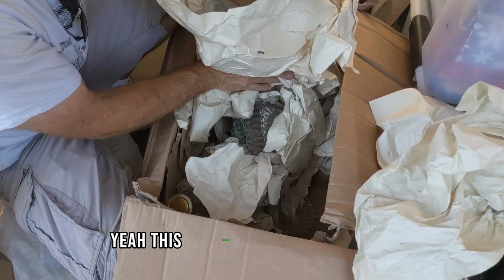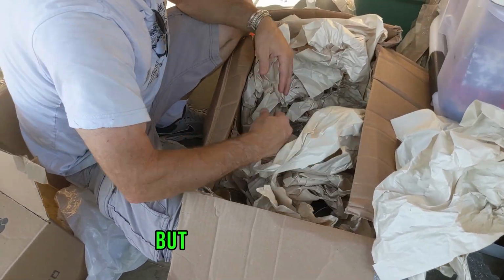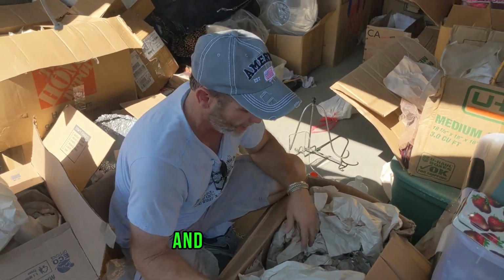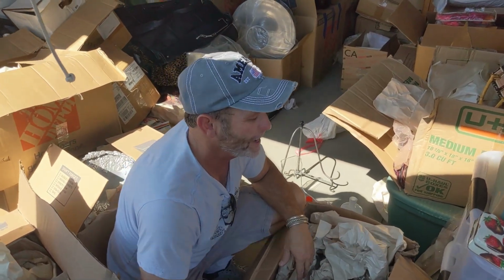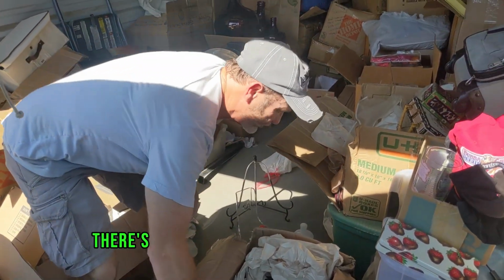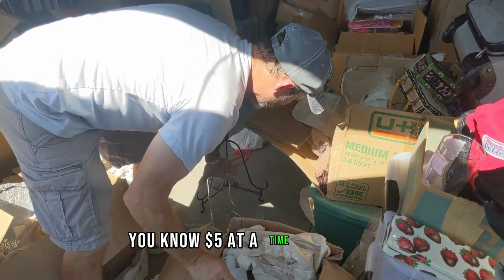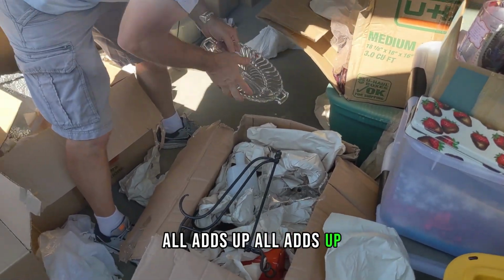Yeah, this sometimes isn't glamorous. I mean, there's a lot of little things. But that's why it's a job. You got to find a way to sell this stuff. You have to flea market or yard sell it. Getting it is the easy stuff. Or list it online and factor shipping in. If you stretch everything, you can make a buck. You just got to know how to do it. And people are impatient. They go through it, throw it away, sell a lot of it cheap. There's time and labor in doing research and all this stuff. So this is cool. Okay, we got a little bit of money in here, you know. $5 at a time, $10. All adds up. All adds up.